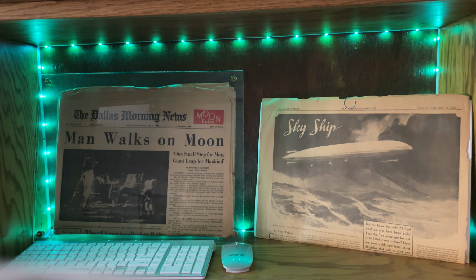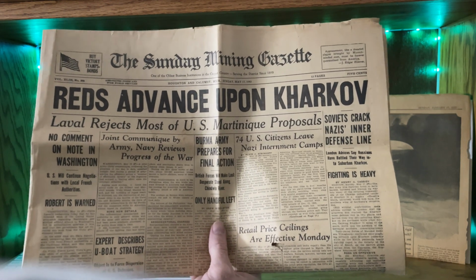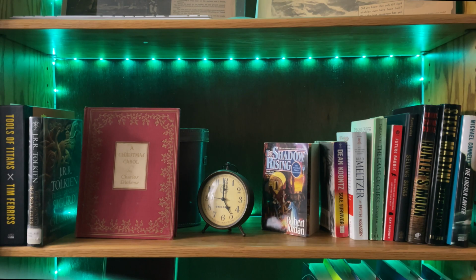So we have Man Walks on the Moon. I'm a space nerd to begin with, so to have something from 1969 when we first landed on the moon is just epically cool to me. You may not care about it. That's fine. I love it. And then sticking with the flying theme on my newspapers, I have one from, I think, 1937, talking about sky ships. On top of the bookshelf, I have not found a good place to mount it yet, but I also have a Reds Advance Upon someplace. This is from 1942.